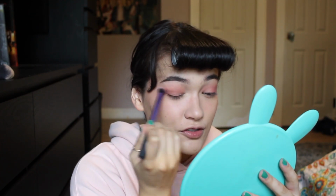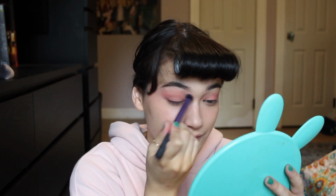I don't really care about actual application because then I take this giant fluffy brush and blend everything so that it basically becomes one color. There we go. Using that same brush from before and that same salmon color from before, this goes under the eye.